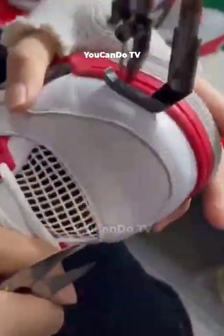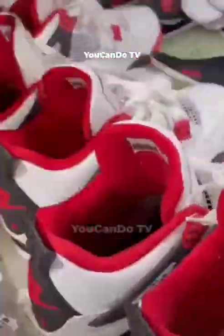Consider the worker manufacturing sports shoes. The skill of this worker has reached the peak level, with almost no superfluous movements.